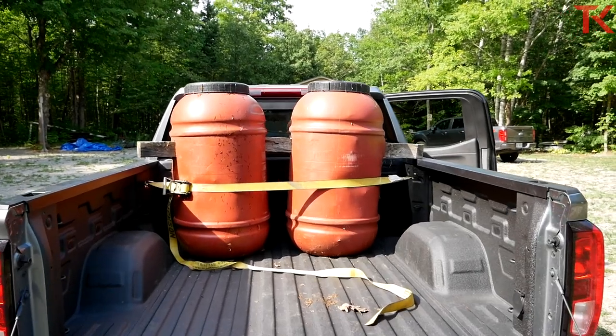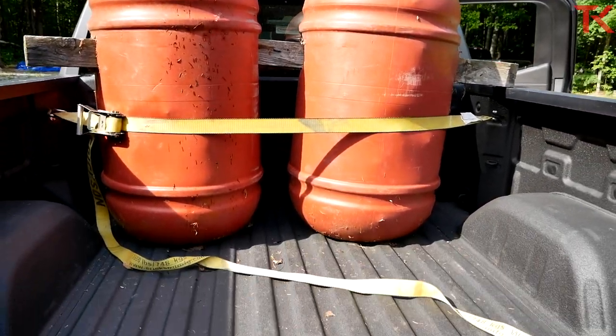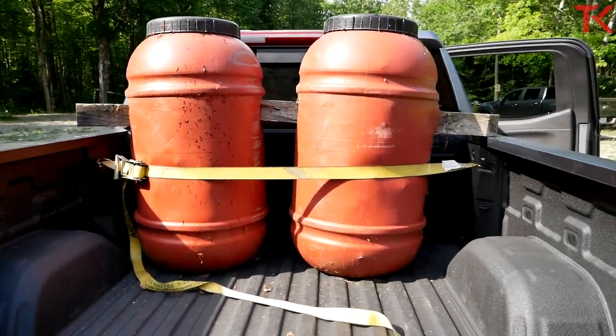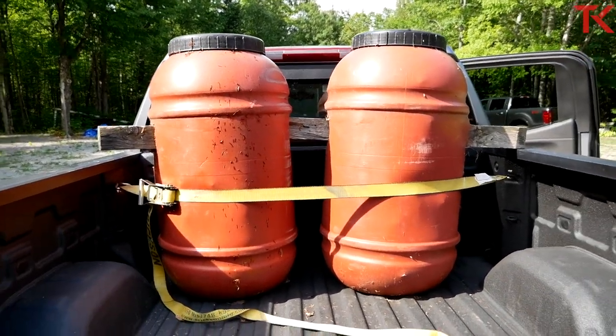Now let me show you what I mean. First, you might be wondering what's in the barrels. Well, we have bricks in those barrels, and we use bricks because they're easy to load up in there and easy to weigh and get right to 500 pounds each. So this is a total of 1,000 pounds.